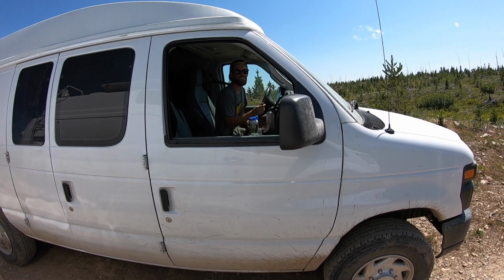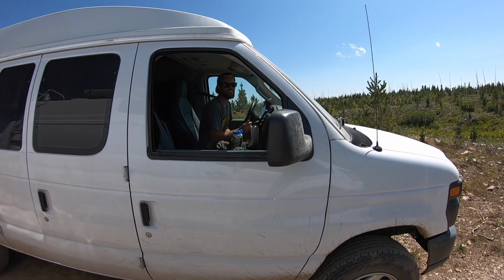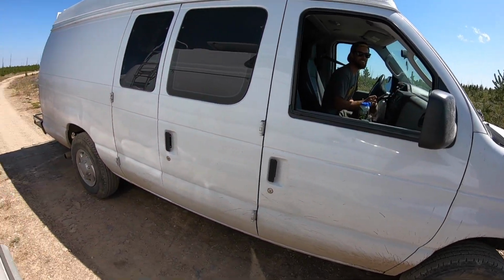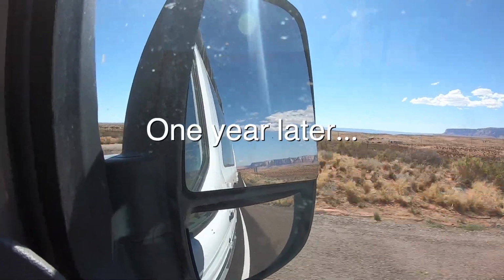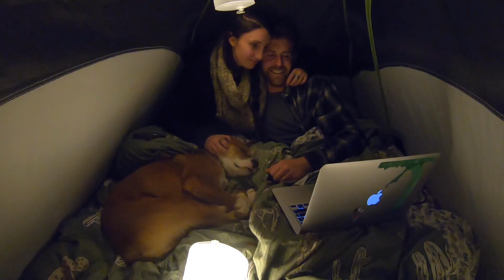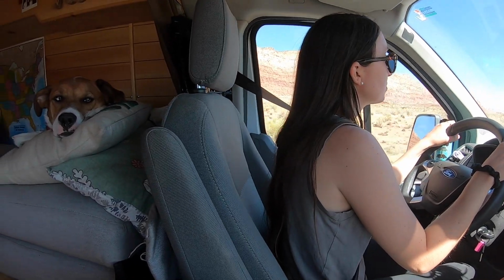So that's Ryan. He lives in a Ford Econoline, and he's a photographer from New York. We met a few days ago at our campground outside of Glacier National Park. For the last year, we caravaned around the United States, backpacked around northern India, and quarantined together in my mom's cabin in northern Arizona. There will be videos on all those adventures later.